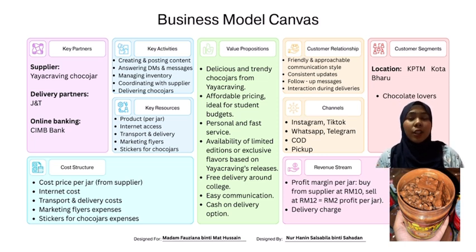So, customer relationships are very important in a small business like this. I make it a point to be friendly, responsive, and personal in every interaction. That means replying quickly to DMs, using a cheerful tone, and keeping communication open throughout the ordering and delivery process. After a customer receives their order, I will send follow-up messages to thank them or ask for feedback. I also keep them informed with regular updates when new flavors or promotions are available. When customers feel appreciated, they are more likely to return and even tell their friends about us.